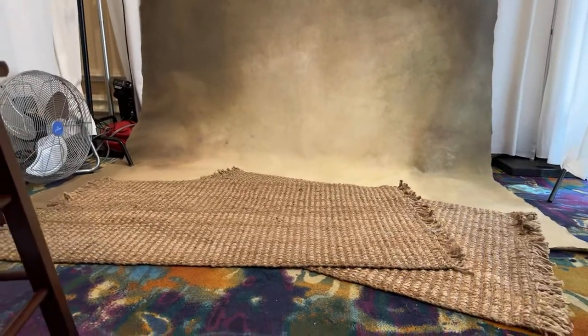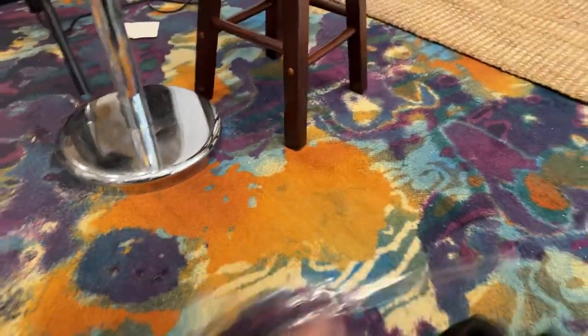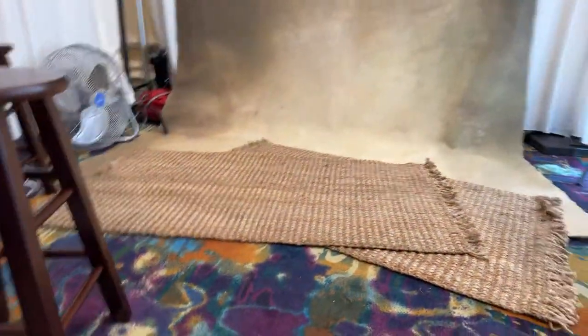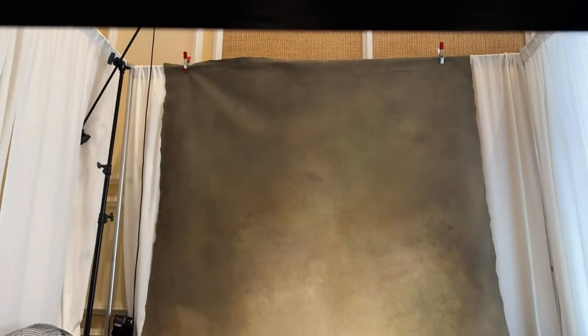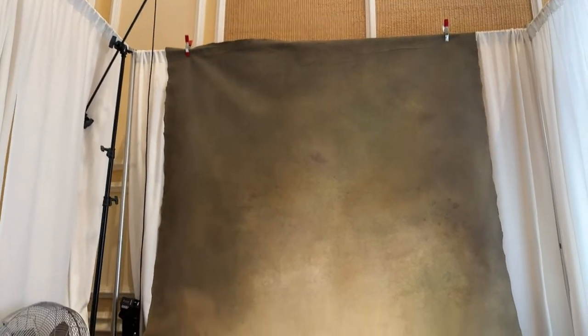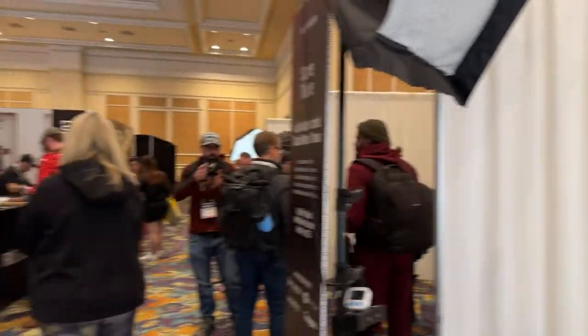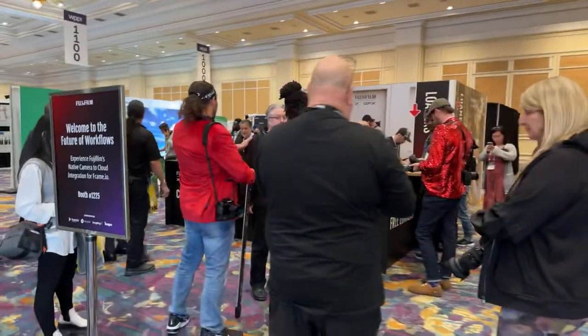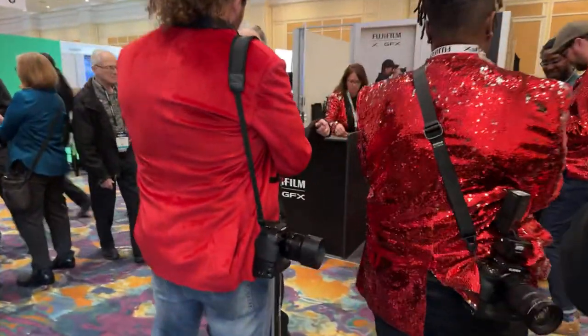So, whoops. My Phottix. Oh, my goodness. Look, Phottix gave me a cool sweater. Look at that right there. And then, look at that softbox. That canvas backdrop. Yeah, I like this design a lot. I'm definitely getting inspired here. Seeing a lot of good toys, a lot of good things to play with.